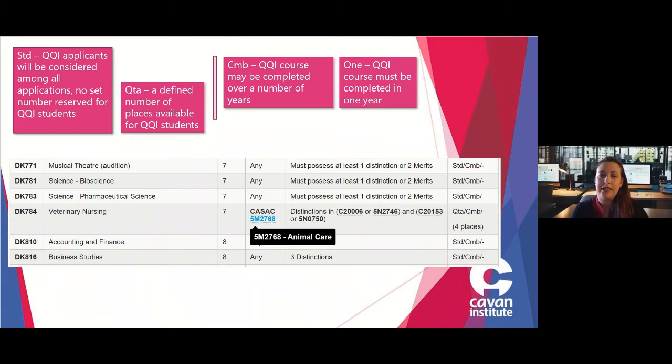Again, it's really important that you know this information early on in the year. If you were to come into Cavan and start in animal care and maybe not start researching this until February or March, and you realise that you need to get distinctions in these 2 particular modules, but you've already submitted 60% of your coursework, and you're thinking, oh, I should have put a bit more effort into that. So it's important to do your research early on so you know exactly what's going to be required of you throughout the course.